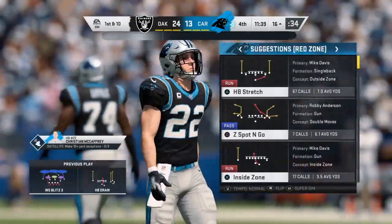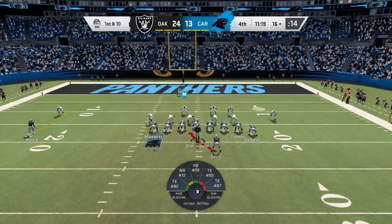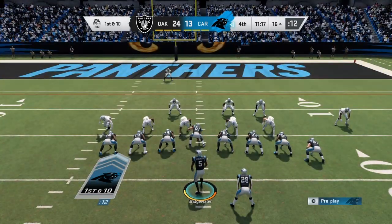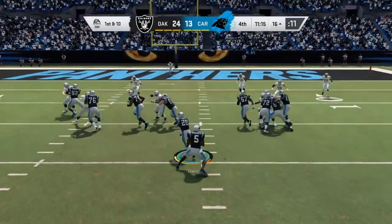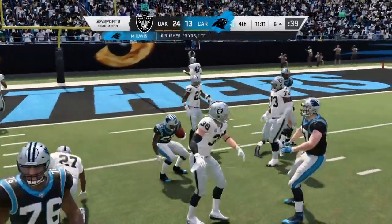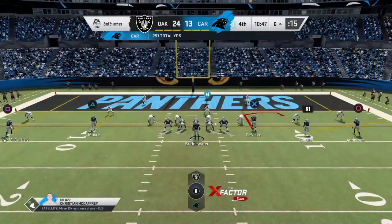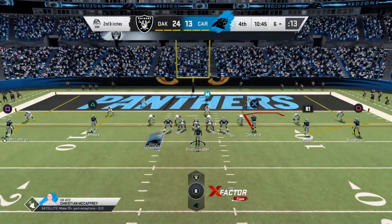Now, yes, a 2-possession game, but a good chunk of time on the clock, so they have the ability still there to run it on second and short, but maybe they need to pick it up a bit. You're right. They did pick up the first down there, but as you mentioned, they have to pick up the pace now because it's a 2-possession game. They've got to get there twice to make sure they have a chance to win. 10 yards on the pickup there, and it'll be second down.